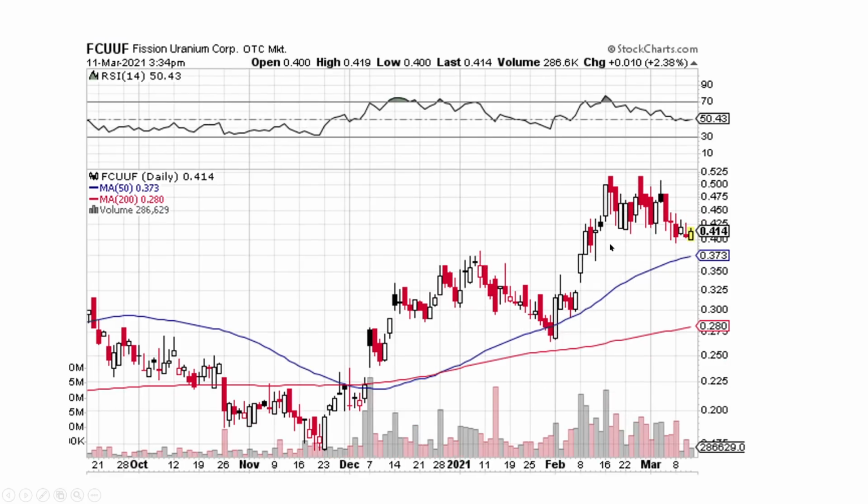Then we've got Fission Uranium, and this one's looking good to go to the upside. We entered this little pattern around February 7th or 8th. Big up days, the momentum's coming through, and then we came into this sideways pullback. The candlestick bodies are contracting, which means the opening and closing prices, the buyers and sellers, are starting to equal each other. We see this nice little contraction down into this point, then we've got a bullish engulfing here. It's a small one, but it is a bullish engulfing.